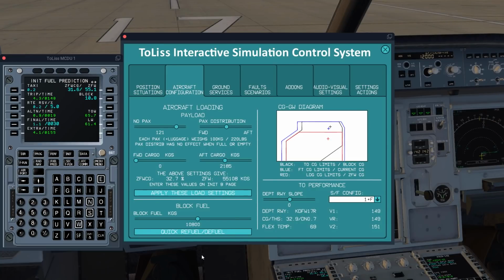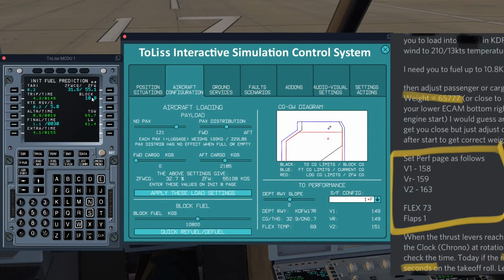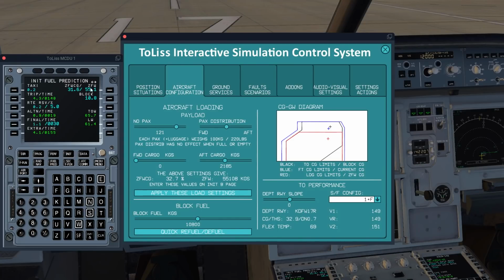Alright guys, so right now in the ToLiss Interactive Simulation Control System, we are configuring our aircraft to match exactly the aircraft that I flew not too long ago, and their weights associated with that. So I've done some tweaking now to get it exactly right. The biggest issue is 65.7 in our takeoff weight. That matches exactly. 10.8 block fuel, 0 fuel weight, 55.1. So we are matched up. Everything looks good. I had to tweak.